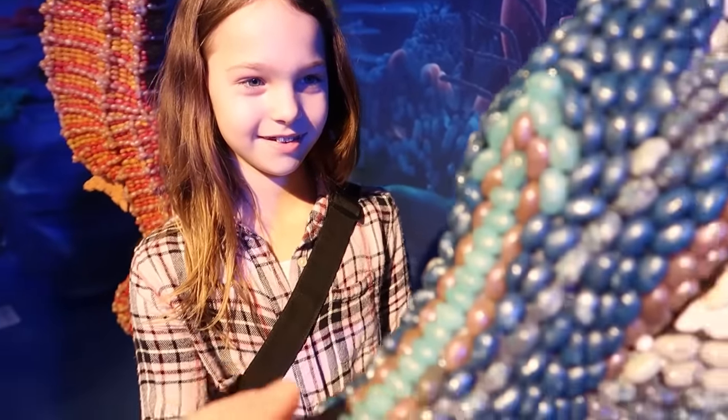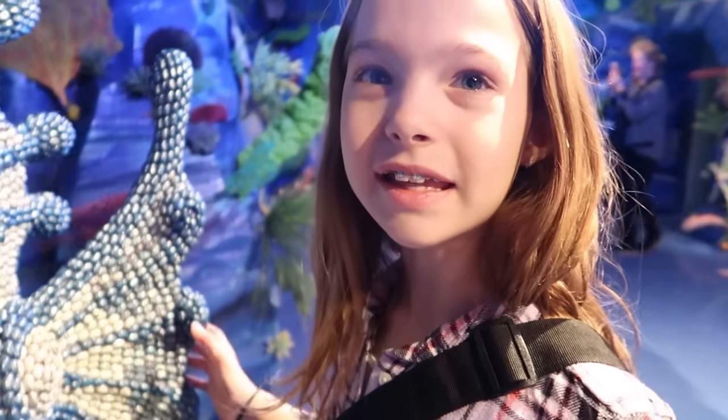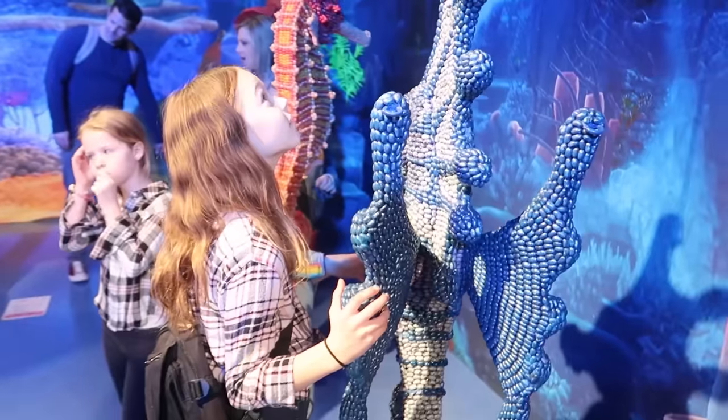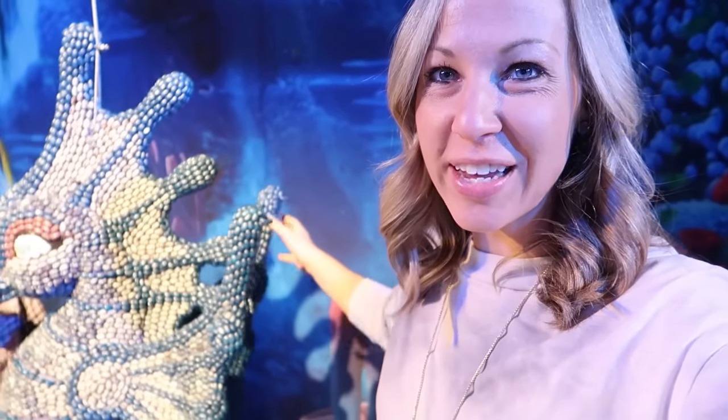Check out this seahorse, Addie. It says on the floor that it takes 96 hours to finish that. That's pretty crazy. It's beautiful. I think these seahorses might be my favorite thing I've seen so far. They're just so pretty, and the fact that they're just hanging from strings as they move, I think it's pretty cool.